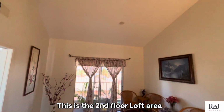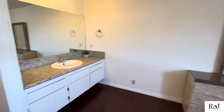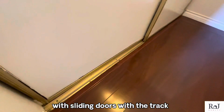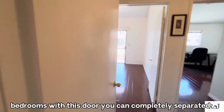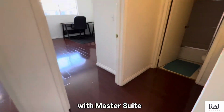This is the second floor loft area, master suite, closet with sliding doors with a track. This is where the separation of primary bedrooms with this door. You can completely separate it from the master suite.